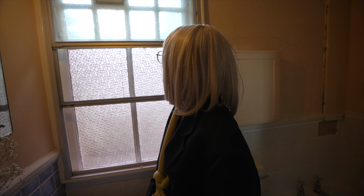So you say it just needs redecorating. I think it needs a lot. Thoughts? It's a beautiful house, but I just don't know if it's right. There's a few things that aren't ticking boxes, like the garden. It's kind of small. It's on a really, really busy road.